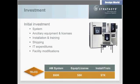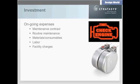For Joe, his initial investment looks like this. The additive manufacturing system itself is $90,000. The equipment and licenses needed to run that machine are $8,000, and installation and training are $7,000. That total is $105,000, which is the number I referenced earlier.